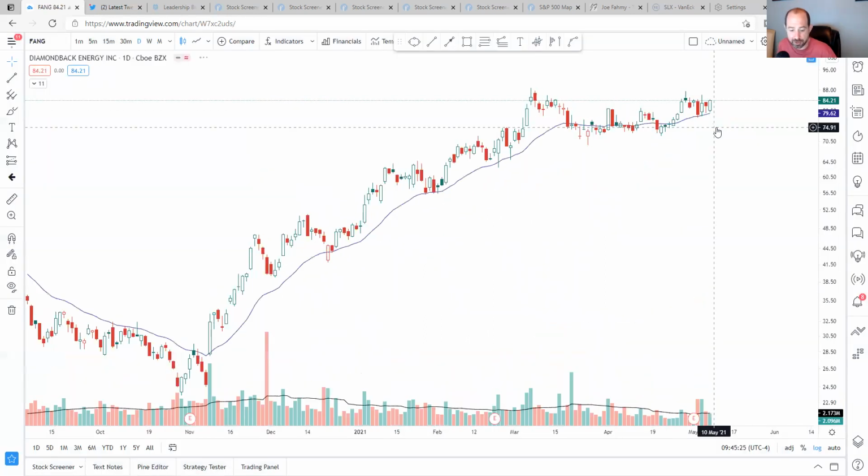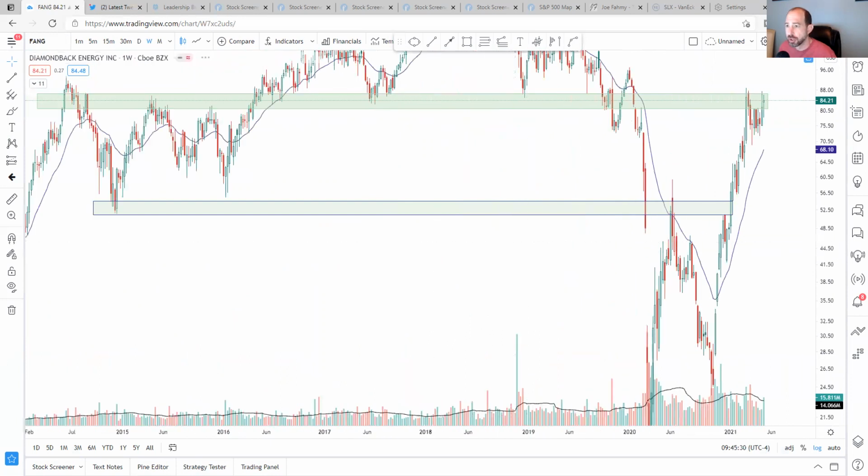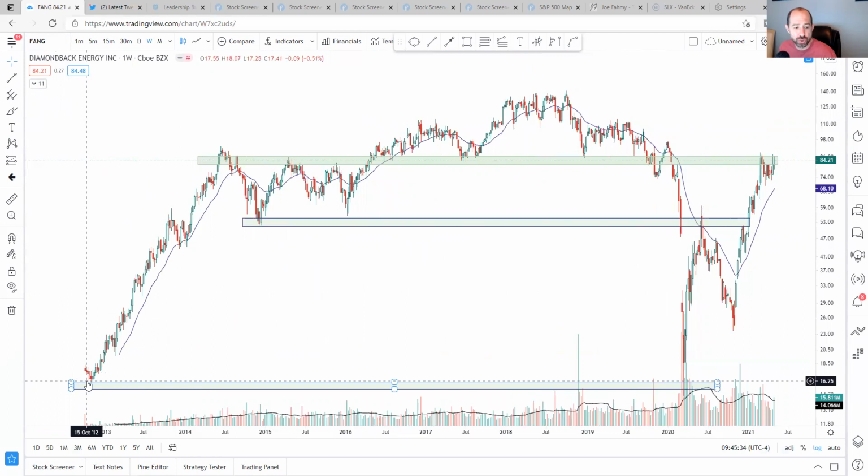Next up is FANG, Diamondback Energy. Let's go back to a weekly chart. Looking at the weekly chart in Diamondback, this was an extremely hot stock from 2012 to 2014. It had an amazing 2-year run, right? And then it kind of chopped around, it broke out, it retested, it went a little bit higher, and it kind of failed.